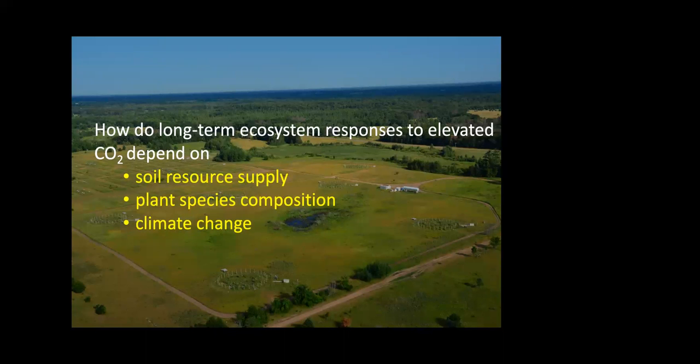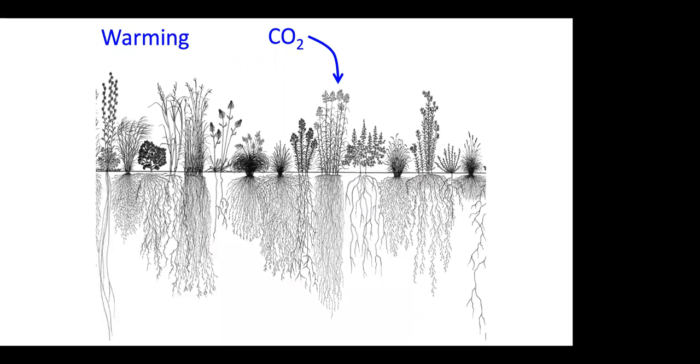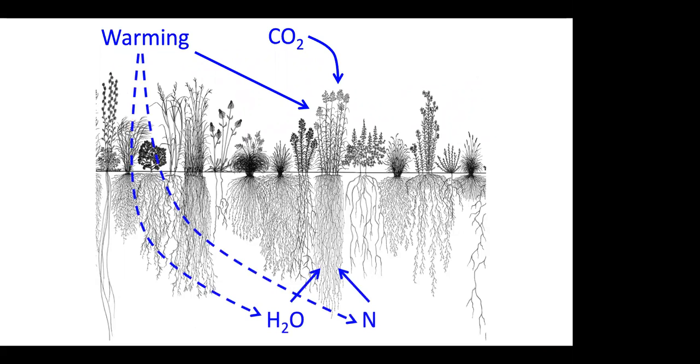Okay, the final thing that I wanted to touch on is how long-term ecosystem responses to elevated CO2 depend on climate factors. We've already talked a little bit about rainfall. We'll talk about that again, as well as talk about warming. We might expect that warming would have direct effects on plants in terms of their physiology, for example, that might affect their response to elevated CO2. But warming can also affect soil resources by drying out the soil, by stimulating net nitrogen mineralization rates. So warming could affect response to CO2 through effects on soil resources as well.